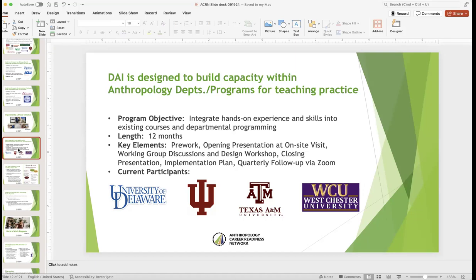We enter into an agreement with them which lasts for 12 months, during which we come in for 2 days at the beginning. We all make a plan collectively. They carry out the plan. We have consultations with them at regular intervals. And 12 months later, whatever it is they decided to do is finished.